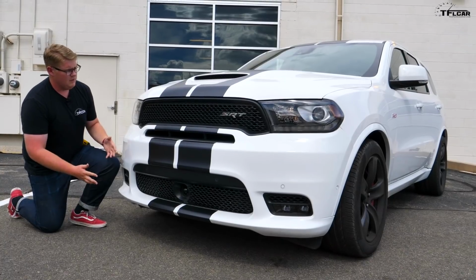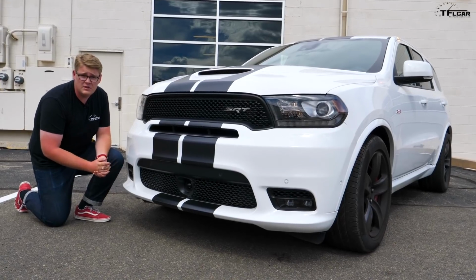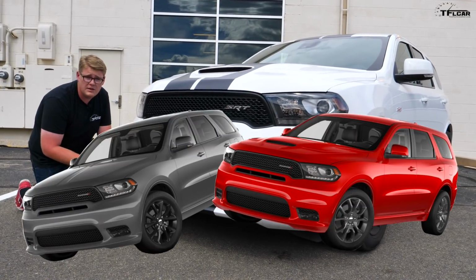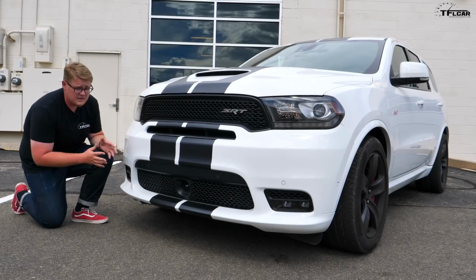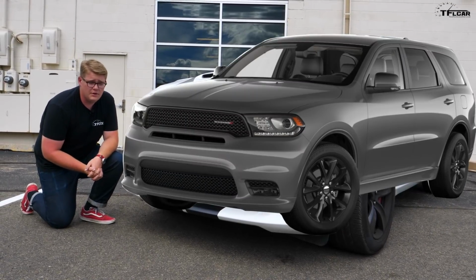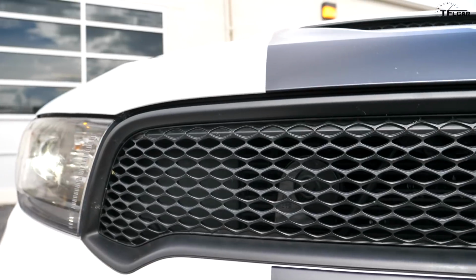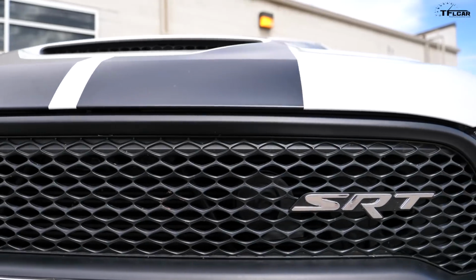Let's start up front here with the grille and the front fascia because, frankly, this front end is pretty similar to the GT Rally and the RT trim on the Dodge Durango. Now, it's exactly the same as the RT with this hood. The GT Rally has a slightly different hood, but what's interesting is that these ones ditch the crosshair grille style for this big, wide, black grille and this fancy hood.